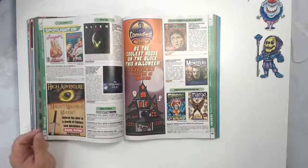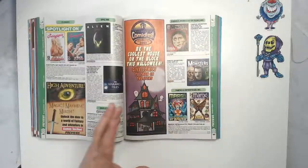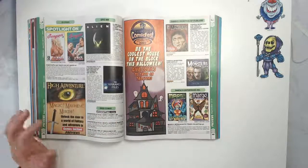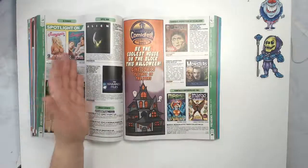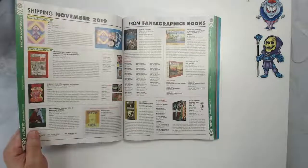So it's just weird since Marvel and DC pulled out their sections, they've actually combined all of the book publishing together with the comic books. So that's why you have stuff like the magazines like this, and you have Monsters and that sort of thing in here, along with the comics.